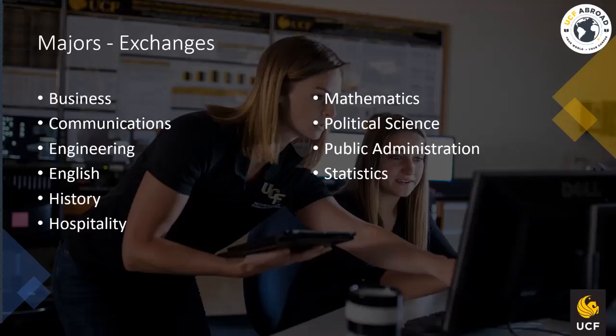Next, let's talk about the different majors that we offer for our exchanges. We have business, communications, engineering and computer science, English, history, hospitality, mathematics, political science, public administration, and statistics. So if you fall into any of these majors, we will be happy to accommodate you.